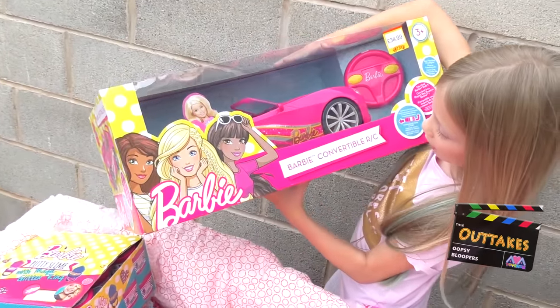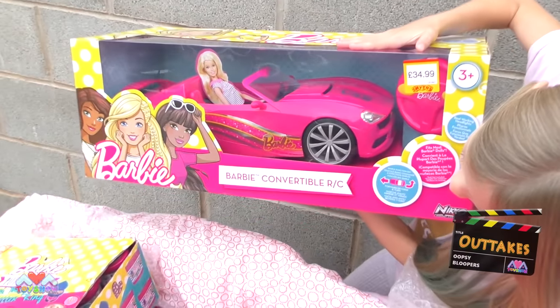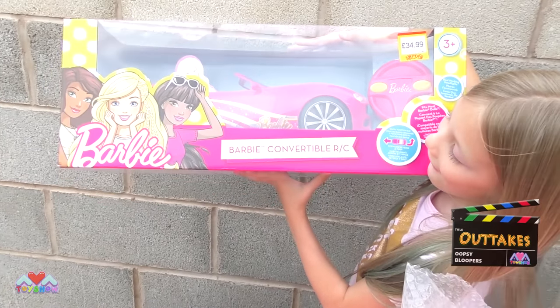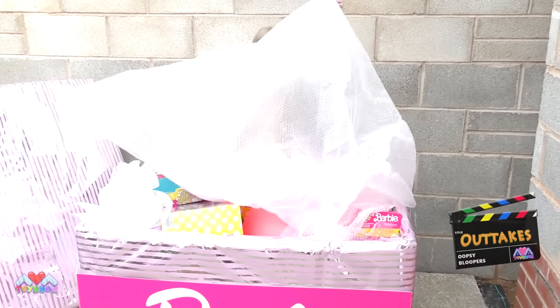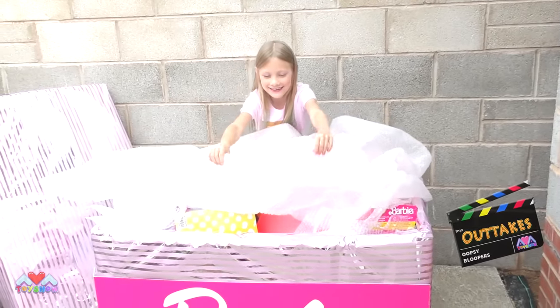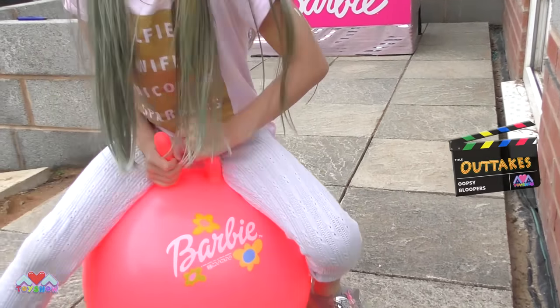It's a convertible RC. It's a convertible radio car. Convertible RC. Look at this guy. Let's see. Oh my gosh, we're nearly off the patio.